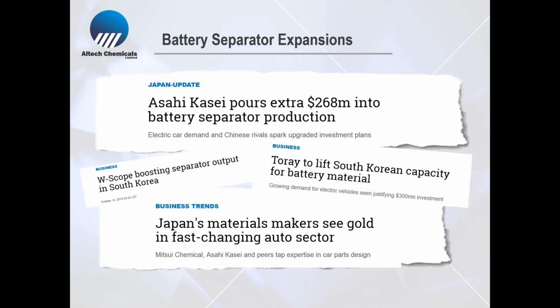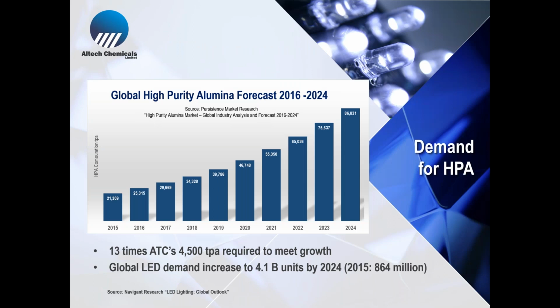The high purity alumina industry is about 25 to 30,000 tons per annum. It's not a large volume market, but it's a high value market, and it's expected to climb to 86,000 tons per annum. So something like a 60,000 tons per annum increase up to 2025. Now, this growth is driven both by the LED sector, because today 1 billion LED units are made every year. It's expected to climb to 4 billion by 2025.